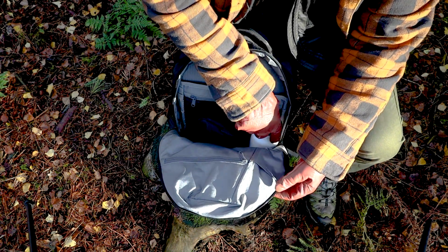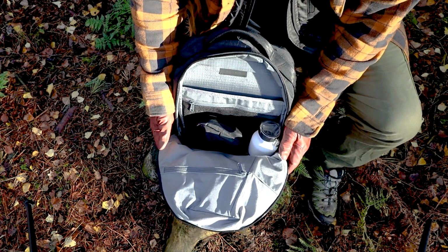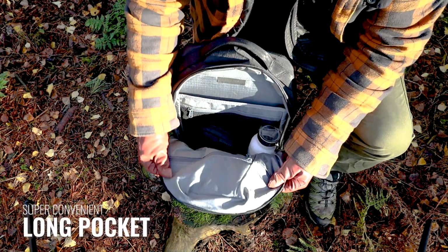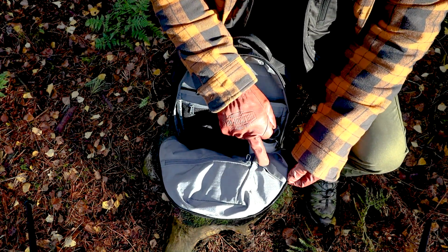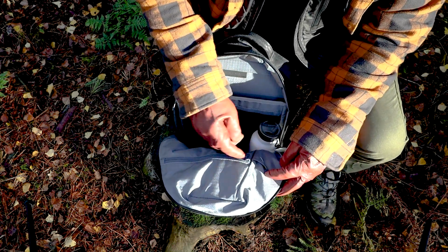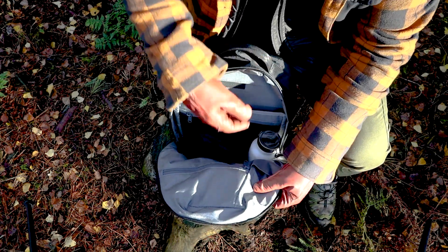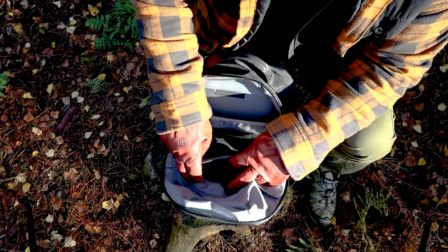But here on the left-hand side, now I did mention, on the outside there are no external pockets on this, but here on the left-hand side, there is an external pocket that runs all the way down the front here. I don't think you're going to be able to fit a bottle in here, but it is absolutely perfect for rainy days. If you want to put an umbrella in there, you can, and it's just there so that you can pull it out when you need. Here next to that you have a zip pocket, which is reasonably big.